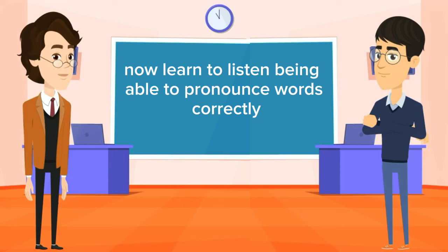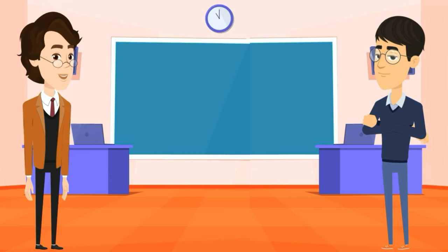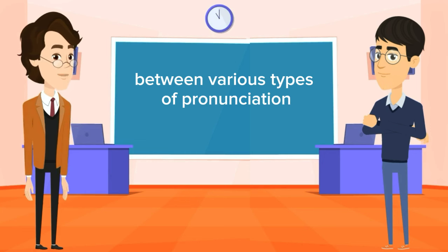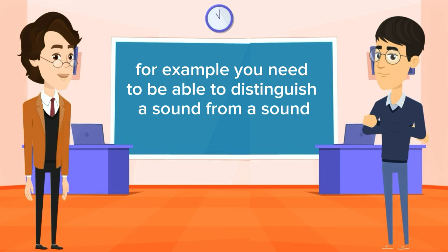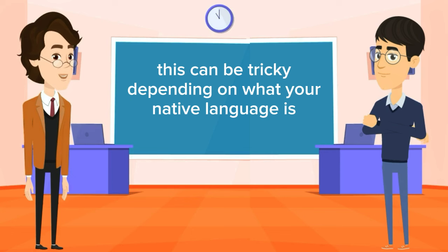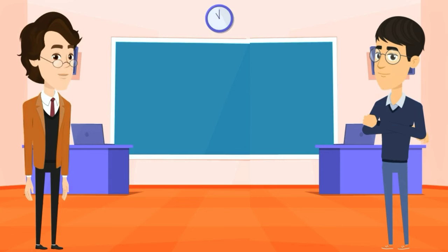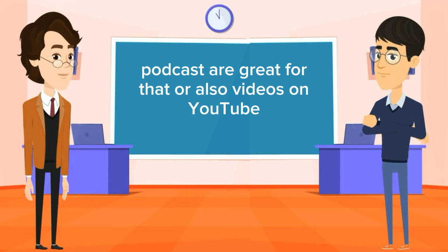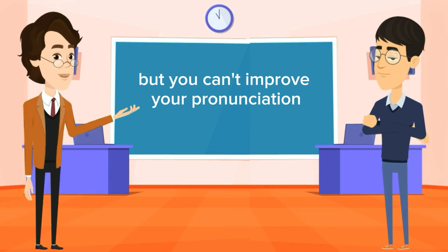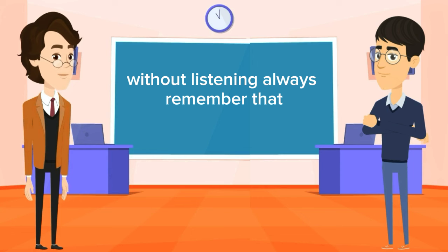Now, learn to listen. Being able to pronounce words correctly requires that you can first hear the differences between various types of pronunciation. For example, you need to be able to distinguish a ch sound from a sh sound and an L from an R. This can be tricky depending on what your native language is. Get better at hearing the difference by listening to lots of native English speakers. Podcasts are great for that, or also videos on YouTube, but you can't improve your pronunciation without listening. Always remember that.